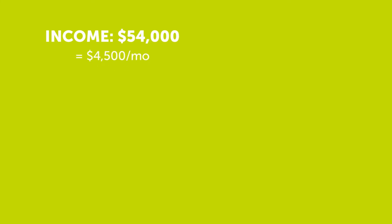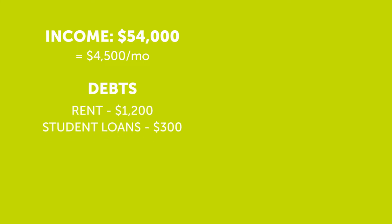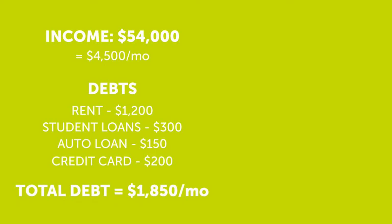Let's look at an example. To start, let's say you make $54,000 per year, or $4,500 per month. For debts, you pay rent, which is $1,200 monthly, student loans, which are $300 monthly, a car payment, which is $150 a month, and your minimum credit card payment is $200 monthly. You add it all together, and your debt equals $1,850 per month.